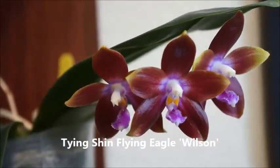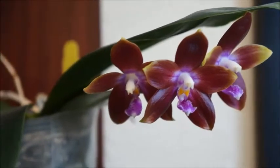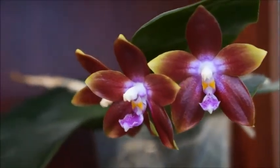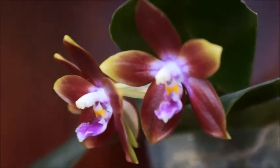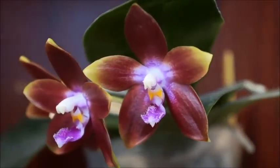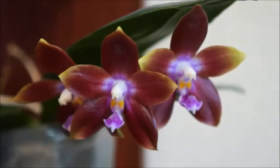The name of this orchid is Flying Eagle Wilson. It's a cross between Tetraspis C1 and Dragon Tree Eagle. This one is a very fragrant orchid, and it smells really sugary with a hint of cinnamon, and it is most fragrant during the morning hours when there is wind and there is sunshine. Every morning I basically would take a sniff at these flowers. It's a very pleasant smell.